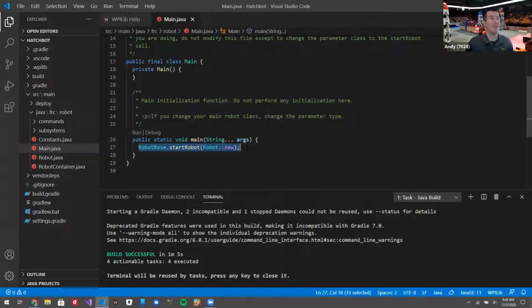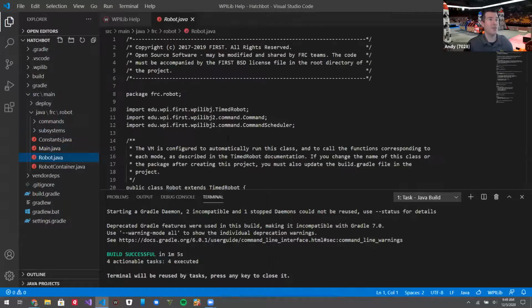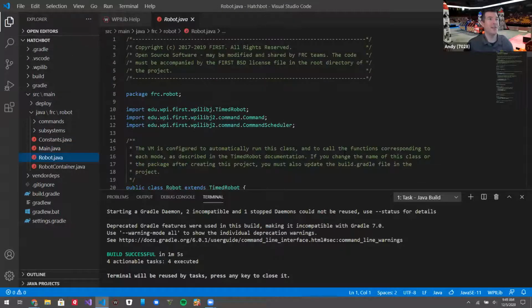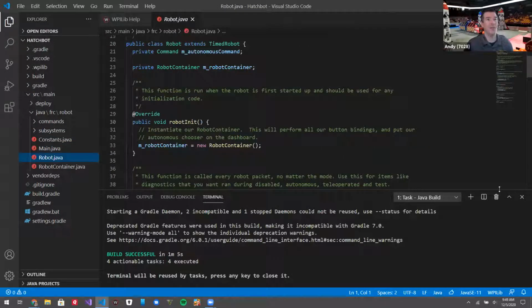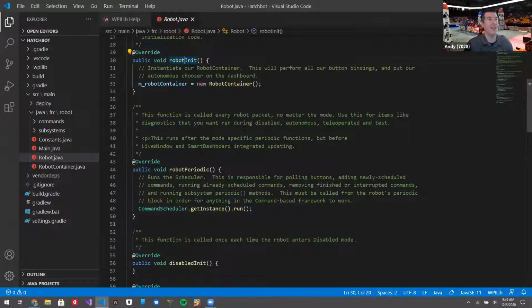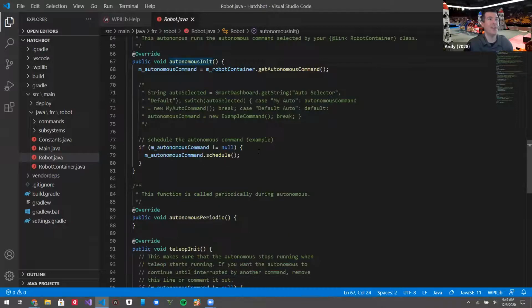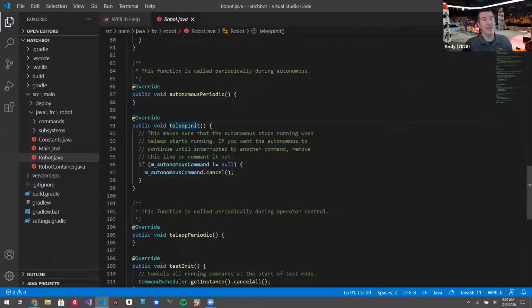It uses this robot base to run our robot class. So we never actually edit this. Robot is our main class here. And I'm going to close this window down here. We may notice some of these, the life cycle of a robot that we talked about. We had init, and then we had autonomous, and then we had teleop.